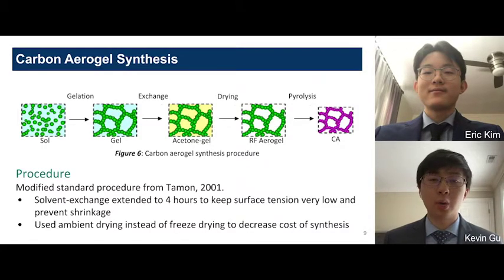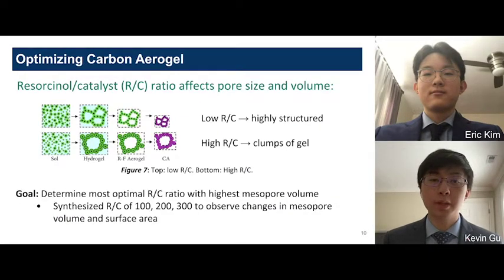The first step of our work was to synthesize the carbon aerogel. We creatively modified a procedure from literature to best preserve the pore structure, decrease synthesis cost, and increase mesopore volume. The synthesis requires 4 steps: sol-gel polymerization, solvent exchange, ambient drying, and carbonization. We optimized the mesopore volume by modifying the RC, or resorcinol to catalyst ratio, in the sol-gel polymerization step, which has been shown to have the most impact on the mesopore volume.